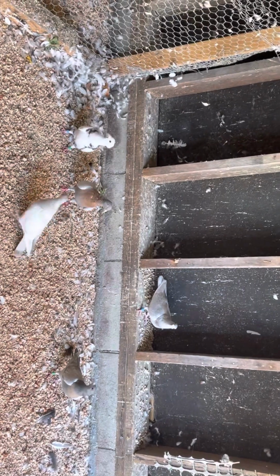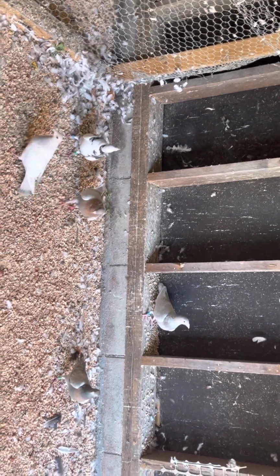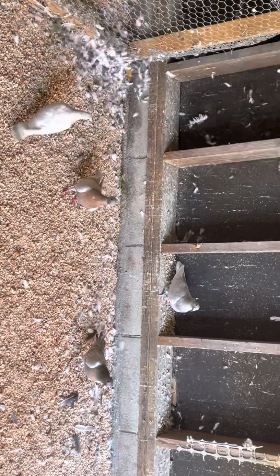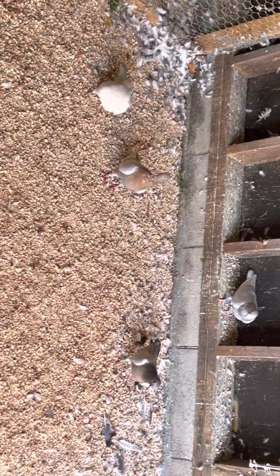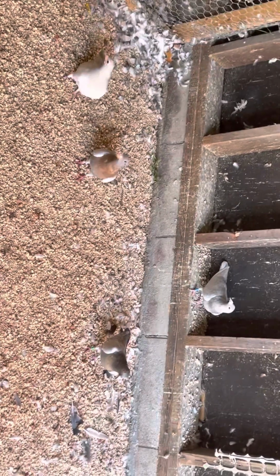That's what I got. I bought these today, like I said, at the Young Bird Show. So they will be in quarantine. They're going to be in their own side, this side of my loft. I'm not going to put them with my other birds, but I will use them for breeders next year.